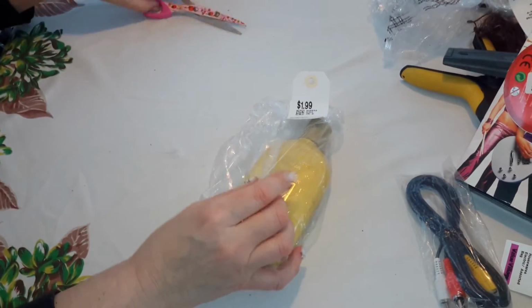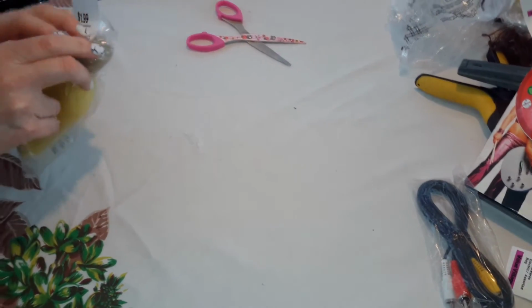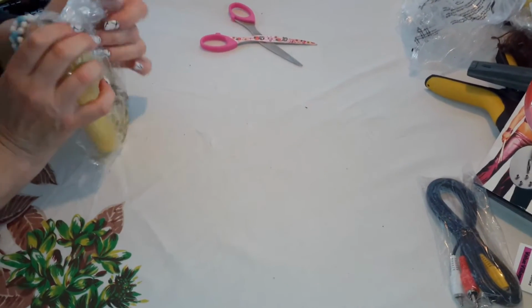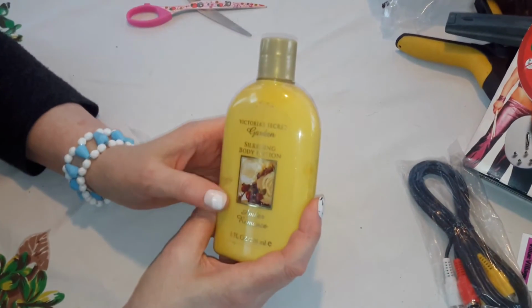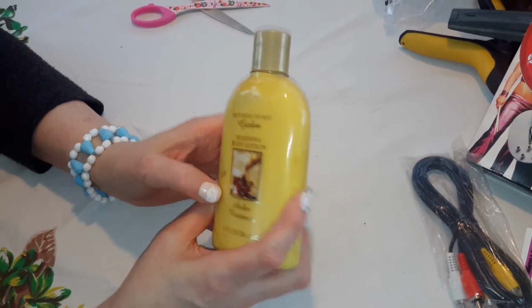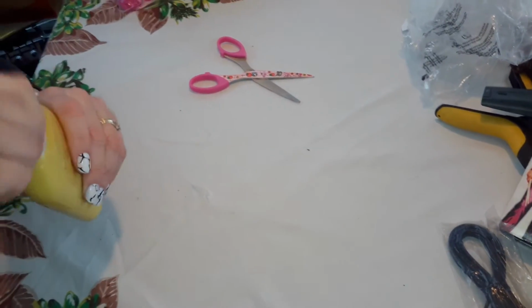I got this, $1.99 less 30. It's Victoria's Secret lotion. I read the ingredients and it wasn't any aloe vera and it looked like all good stuff. It's called Amber Remembrance. And I hope it's not pewy. So I will test this.